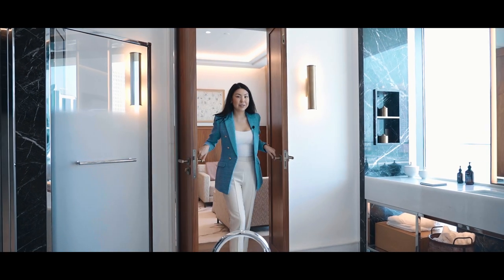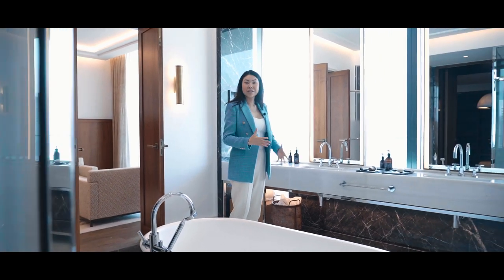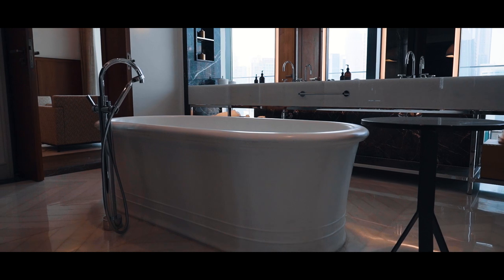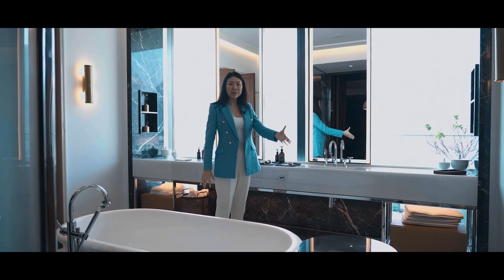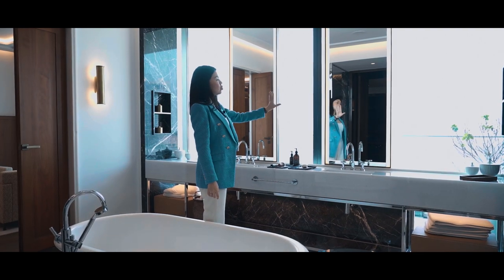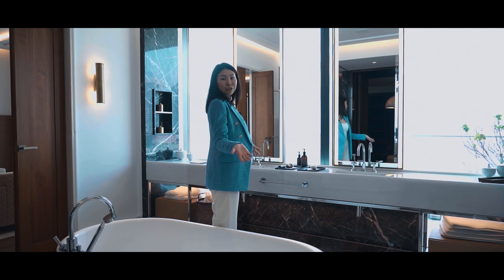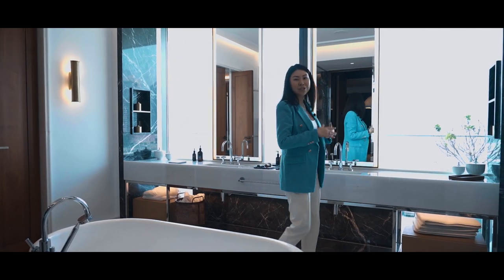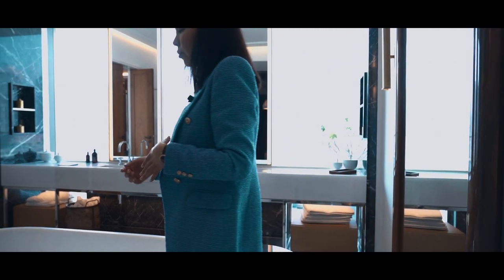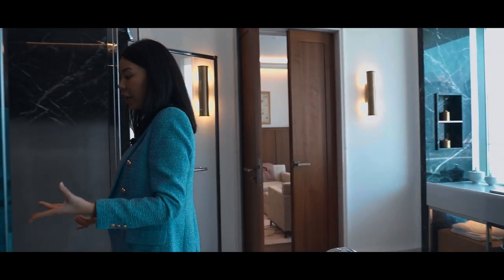Okay, and here we are in this beautiful, huge, spacious bathroom. You have your bathtub in the middle of the bathroom with a full-length mirror on one wall, his and her sink, where you can enjoy the view of the Marina, of Burj Khalifa on an early morning. All you need is just to look outside and enjoy the view. So we do have, obviously, the toilet, which is a smart toilet. We have the shower area.